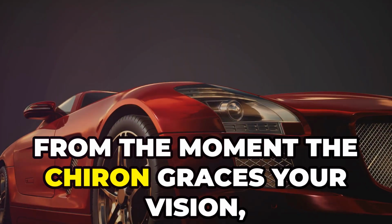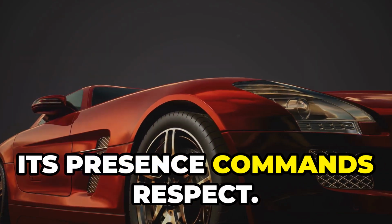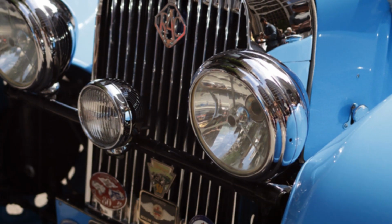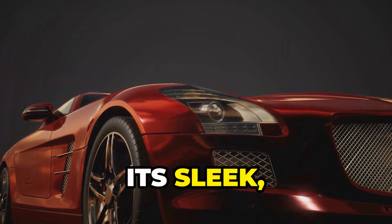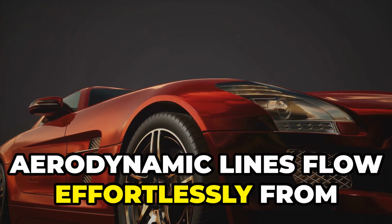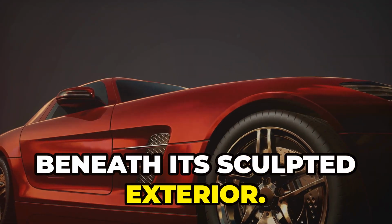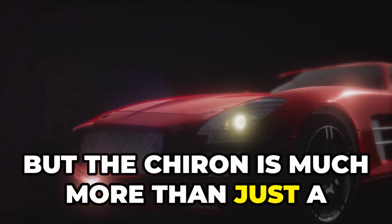From the moment the Chiron graces your vision, its presence commands respect. The iconic horseshoe grille, a testament to Bugatti's heritage, sits proudly at the forefront. Its sleek, aerodynamic lines flow effortlessly from nose to tail, hinting at the raw power that lies beneath its sculpted exterior. But the Chiron is much more than just a pretty face.